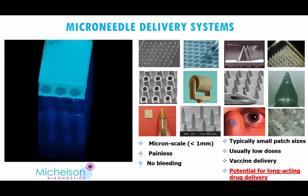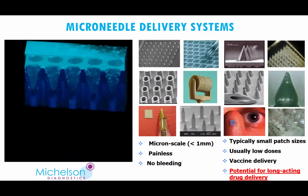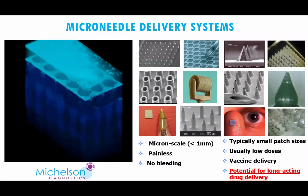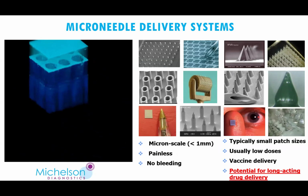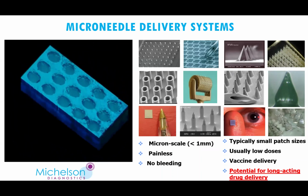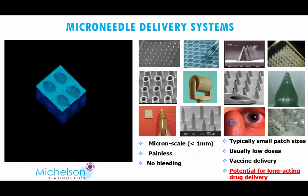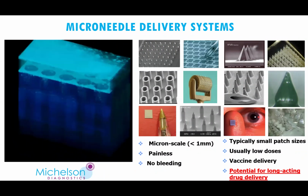So microneedles, as the name suggests, are arrays of tiny needles on a solid support. What they all have in common is that they're less than 1 millimeter in height, so that whenever they go into the skin, and the rotating image you see here is an optical coherence tomography scan of somebody's skin where microneedles have been inserted, we don't reach pain receptors, we don't reach blood vessels, so we don't cause pain or bleeding, but we do form water-filled holes in the person's skin. And we can make microneedles from polymer, from glass, from silicon, from metal. We can make them in all sorts of different shapes.